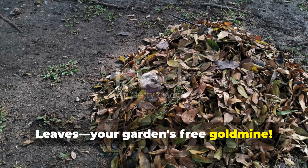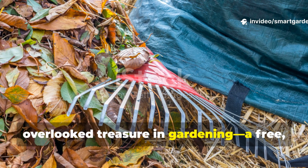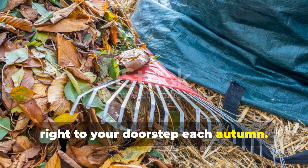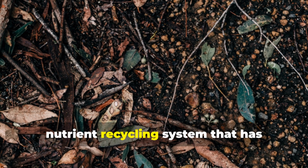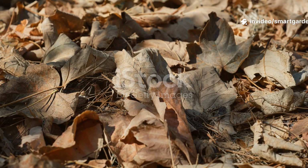Leaves, your garden's free goldmine. Fallen leaves represent the most overlooked treasure in gardening, a free renewable resource that nature delivers right to your doorstep each autumn. When leaves fall, they're not waste, they're actually a nutrient recycling system that has sustained forests for millennia.